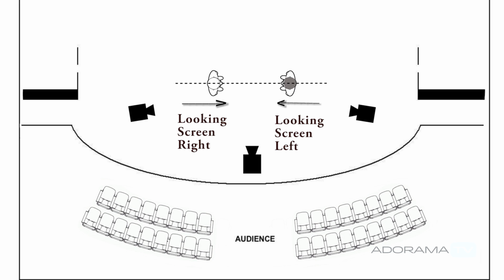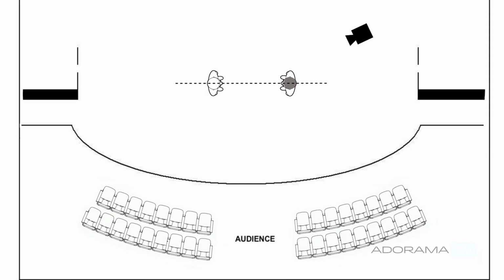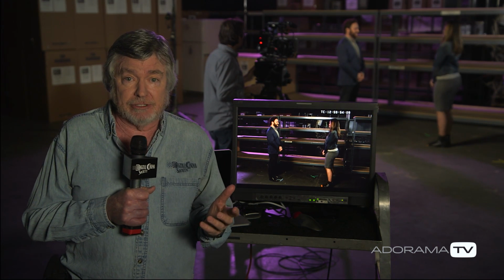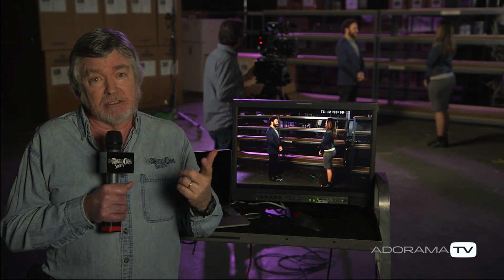The characters on the right side of the stage, or camera right from the audience's point of view, would then be looking to the left at the characters on the opposite side of the stage, and vice versa. If, however, you move the camera past 180 degrees, then when you cut those images together, the characters would appear to be looking in the same direction instead of opposite directions, like they should be if they were facing each other. That would be known as crossing the line, the stage line, or the 180-degree line.